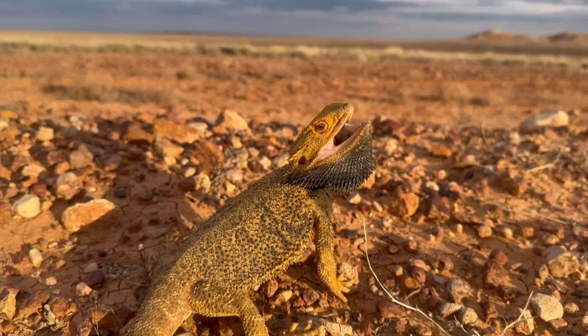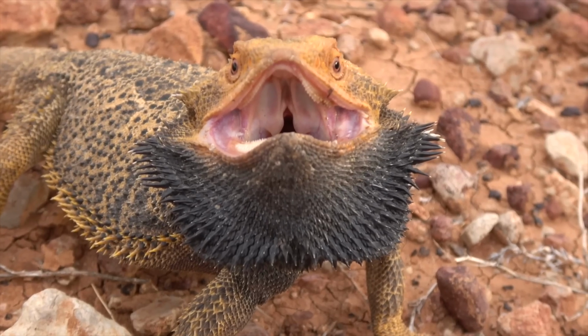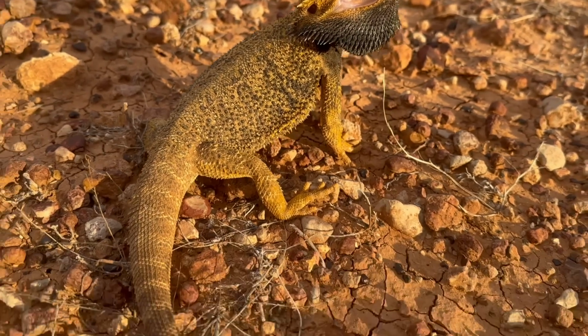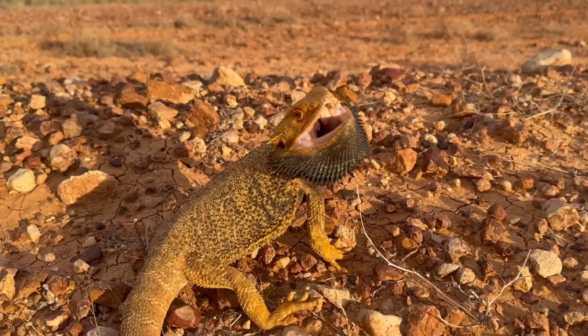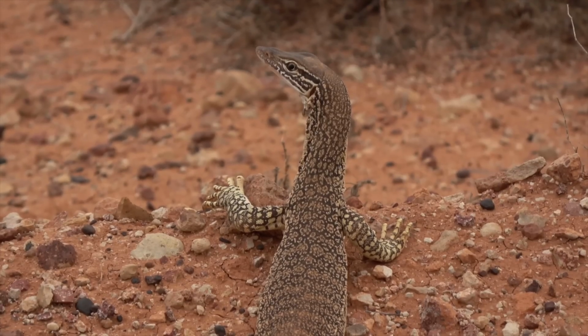Yeah, it's cool to see this big bearded dragon though, right on the edge of town. An iconic Australian lizard, and probably one of the most commonly kept reptiles in the whole world. But yeah, out here in central Australia, they're very common. There's not much out here, and the bearded dragons are absolutely thriving. How good.